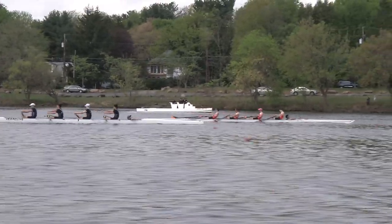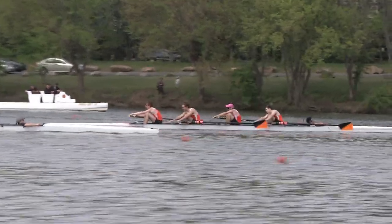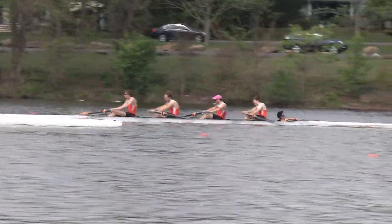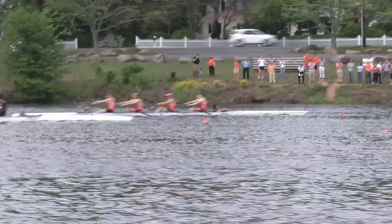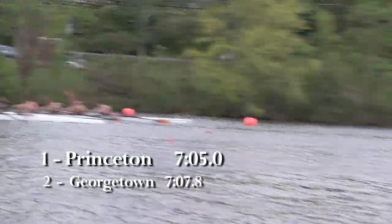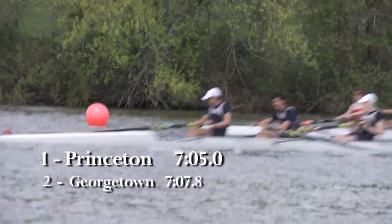Bob ball on stroke seat. Princeton's got to go. They got to keep that lead. Is Georgetown going to run out of room? Princeton might have gotten just a big enough margin, but Georgetown, really strong push for them in this last bit. Closed up for a great race for the Hoyas. Princeton's going to take it, but Georgetown hot on their heels here. Great racing for both crews. Princeton winning the varsity 4.